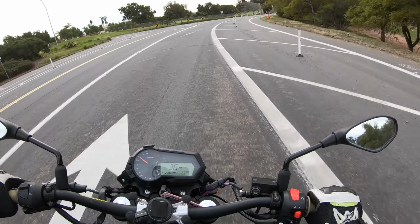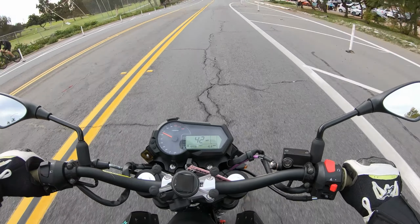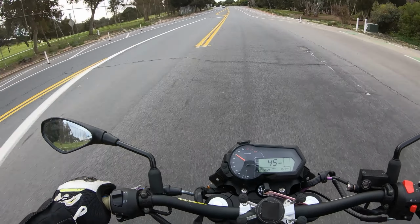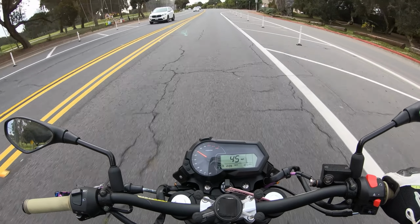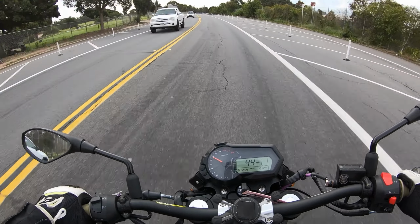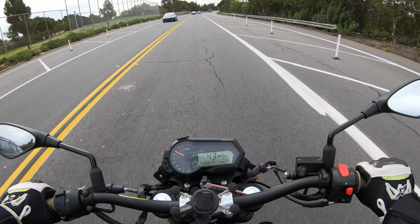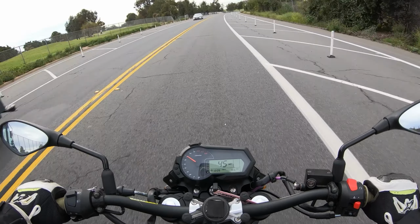So let's take a step back here and talk stats. This bike in particular is a 2021 Benelli TNT 135. The TNT 135 has been around for a little while now. I think it was originally released in 2017. And this is basically the exact same as the original. They haven't done any changes that I can think of, except for maybe plastics, colors, and graphics. But I don't really think they need to, because here's the other stats.